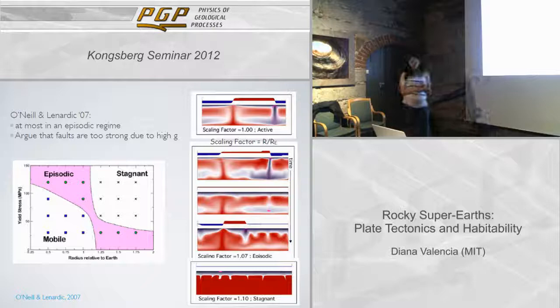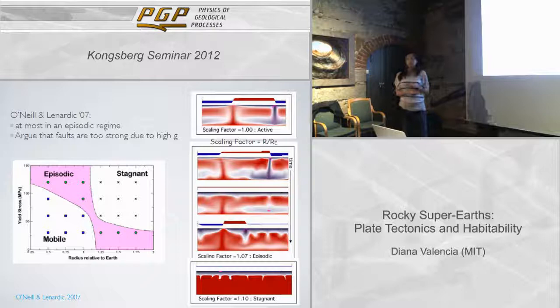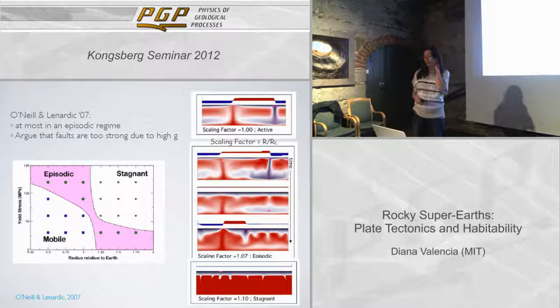In the same month, there was a different study based on numerical models by O'Neill and Lenardic, where they scaled a code by Solomatov and Moresi that was designed to create plate tectonics on Earth. They scaled it to planets larger than Earth according to size. Here, red is upwellings and blue is downwellings, and you can see that in the case of the Earth, you have spreading centers, so you have plate tectonics. But as you increase the radius, you go quickly into an episodic regime, and with only a 10% increase in size, you are already in a stagnant lid regime. So they concluded in this diagram that for planets larger than Earth, you're in stagnant lid, and for planets smaller than Earth, you're in mobile lid. That seemed to me very puzzling, since that would suggest that something like Mars would have plate tectonics.